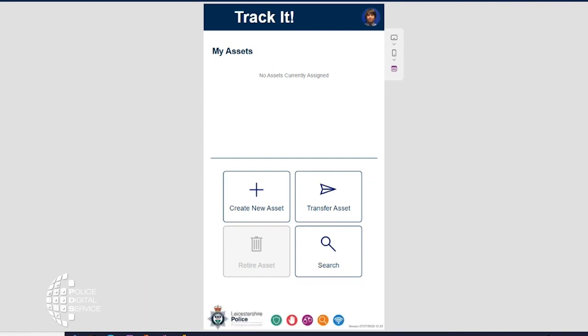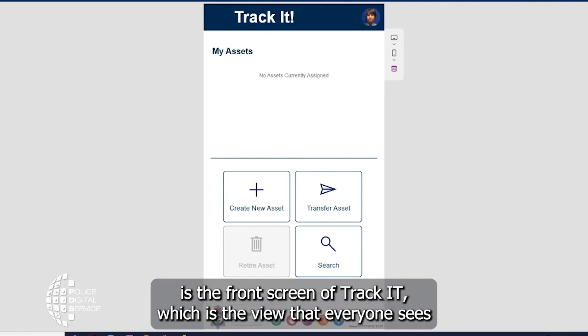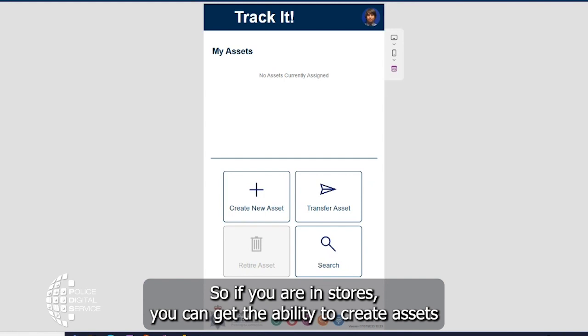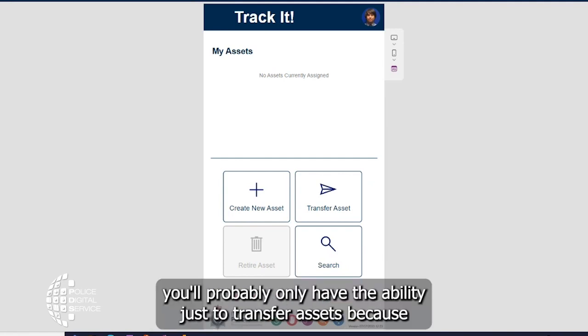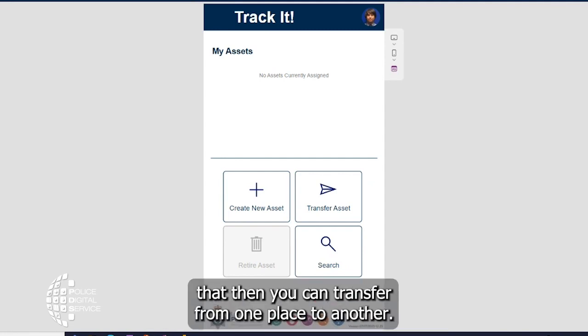But what you can see right in front of you is the front screen of Trackit, which is the view that everyone sees. You'll have different functionality according to your role. So if you are in stores, you get the ability to create assets and retire assets. Whereas if you are out in an area and are more of an operational kind of user, you'll probably only have the ability to transfer assets, because the things will already be in the system that you can then transfer from one place to another.